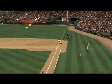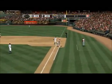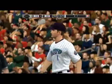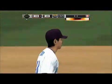Swing and a line drive. And he steps on first. That's the second out. A good fielding first baseman can go a long way to helping a team win a championship. This guy is flashing some leather over there.